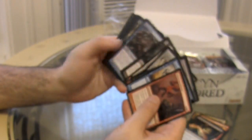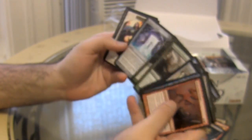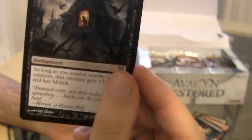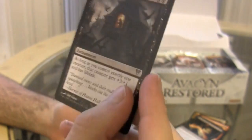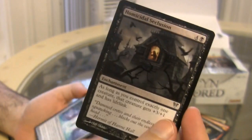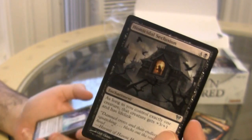most decks. Let's talk about this card in Limited real quick. Homicidal Seclusion. A lot of people gave me crap for not taking it. I was like, is this really that good? And then I realized, yeah, you basically just play one guy over and over and make him ridiculous. And then when they block and kill it, you play down another big, ridiculous lifelinker. Very hard for people to deal with.